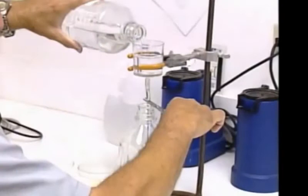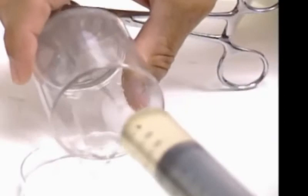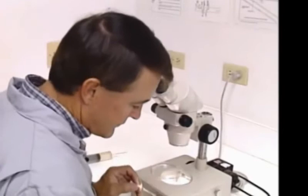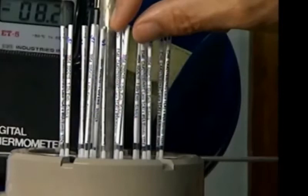The solution that goes through the cow to flush the uterus is run through a filter. The filter is 50 micron mesh; the embryos, being about 120 to 150 microns in diameter, don't go through the filter. The filter is rinsed into either a round or square searching dish, and there the technicians find the embryos and place them in a smaller holding dish.